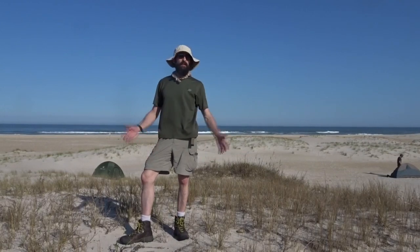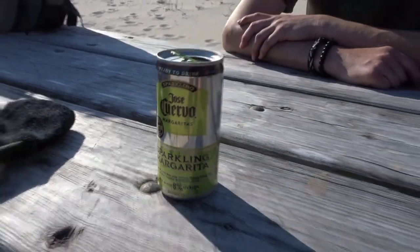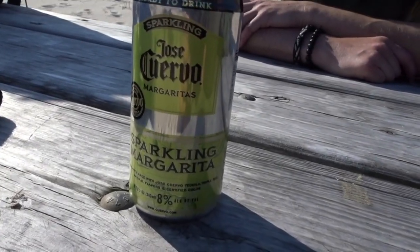This is amazing. We just got our camp set up. We are in a gorgeous spot. The weather is perfect. We are just gonna kick back and relax and enjoy being here. It's not just 5 o'clock somewhere. It's 5 o'clock here. It's good. It's not even ice cold. It's still delicious.